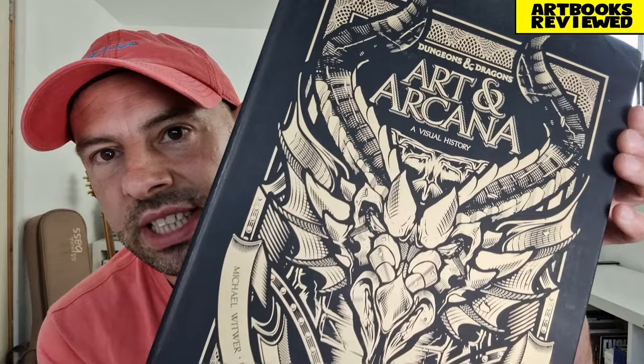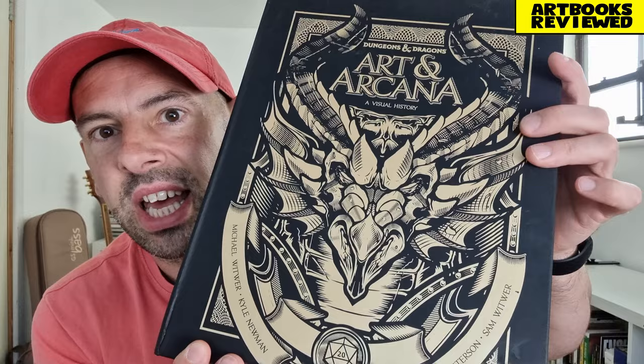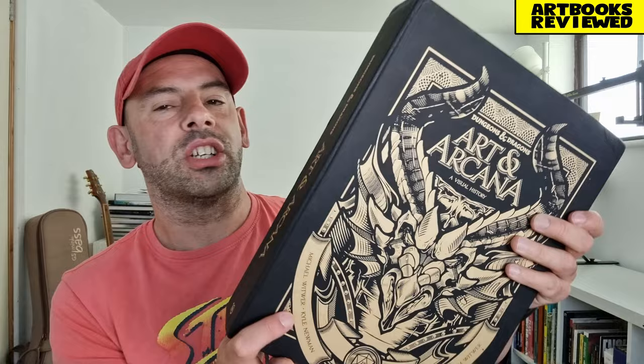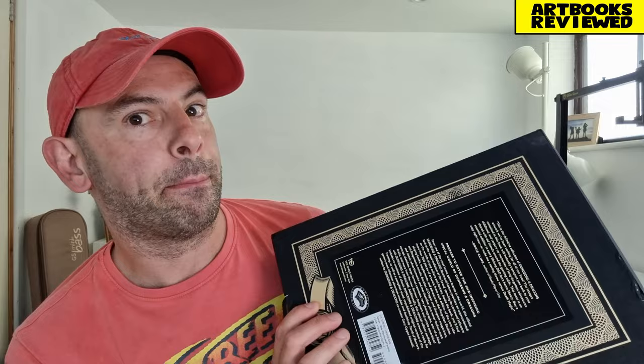It's beautiful. I don't know if you can see. It's kind of black with gold detail, a dragon's head. It's got the names of the authors here, Michael Whitwer and Kyle Newman, John Peterson and Sam Whitwer. It's actually like a clamshell, I'll show you in a second. It's got a hardcover book in it and some other bits and bobs.